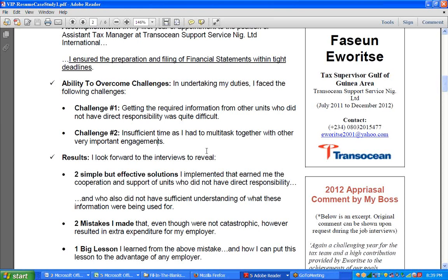Just by narrating how you did a certain job like this, it can inform the recruiter that, okay, looking at what this person has said, I think if I put them in this kind of area, they can do well. Because in this area, it requires somebody who can interact with other people to get information from them. It requires people who can multitask among other important engagements. You see that? So by telling the story in this way, it brings to light some of the hidden qualities that I could never have imagined that you had if you did not tell me the story.